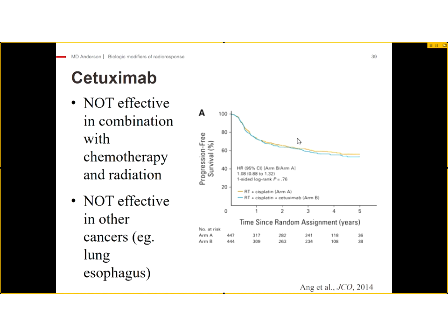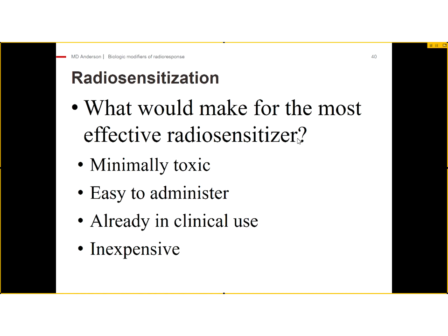What would make for the most effective radiotherapy, in my opinion? Number one, minimally toxic, because this treatment is very toxic. Number two, easy to administer. We saw with amifostine, if you can't administer it easily, you're not going to give it. Number three, already in clinical use. If I invent a drug from the very beginning, on average, it takes 15 years to go from invention to clinical use. Long time. But what if, just like amantadine, remember those Alzheimer's drugs? They were already FDA approved for something else. So if you could take an FDA approved drug and use it for something else, boom, so much the better. And finally, inexpensive.